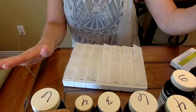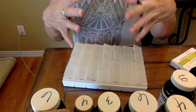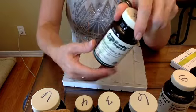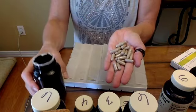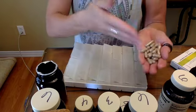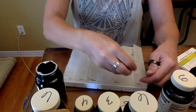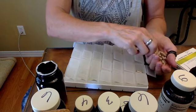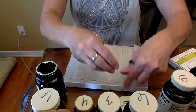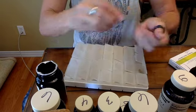I personally like to start with my biggest pills first. And so for me, Collinsonia root is the biggest one I'm taking. These are capsules. And they're not that big, but they're bigger than the tablets you'll see in just a minute. And I do 4 of these a day. So personally, I do 2 in the morning and 2 in the afternoon. It doesn't really matter how you set it up for yourself. Just get your 4 in, preferably spread out through the day in some fashion.